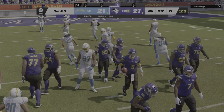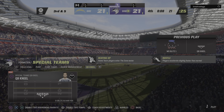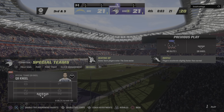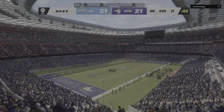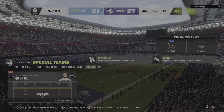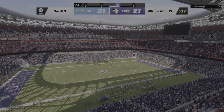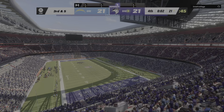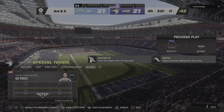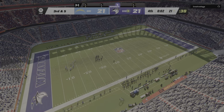Here's another kneel down as he'll try to set up the game winner. And we are set for a great finish as that timeout comes in with 2 seconds to go in this football game. So it comes down to a man who has done this many, many times before, Adam Vinatieri. And we will get a timeout with 2 ticks left.